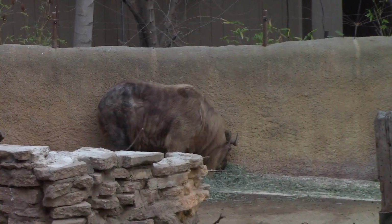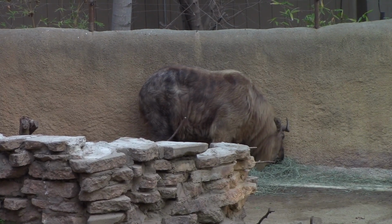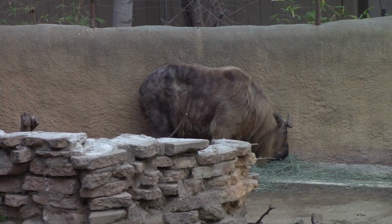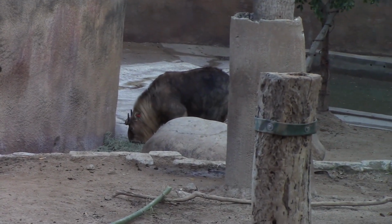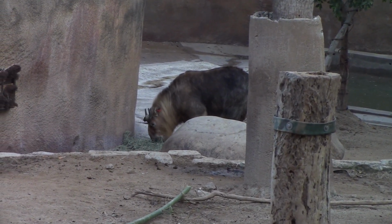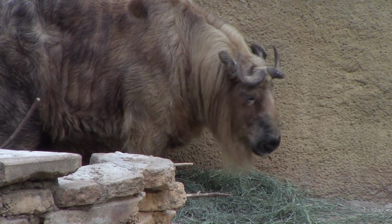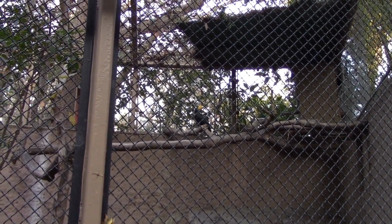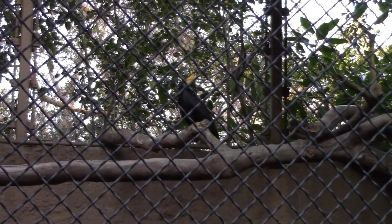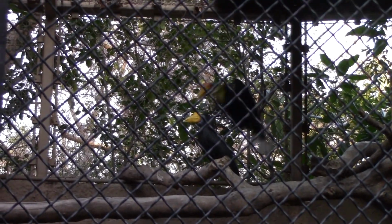Look at this, we got some, I think they're takins here. I can't pronounce names, takin or takin, it's one of the two. Kind of look like banthas, if you think about it, from Star Wars. Got our wrinkled hornbill over here. It's actually saying something over here.